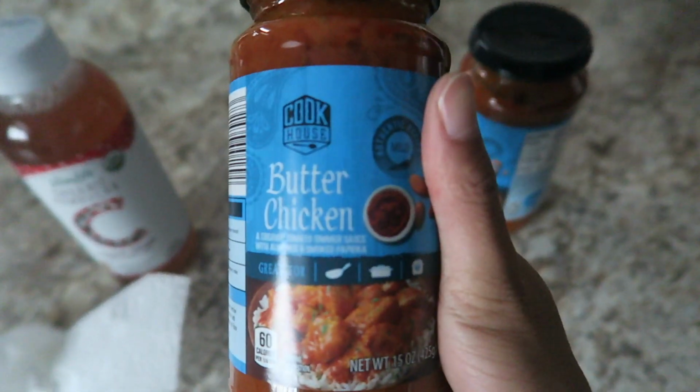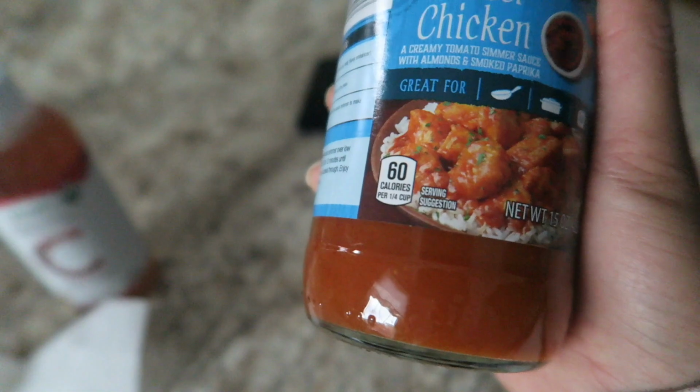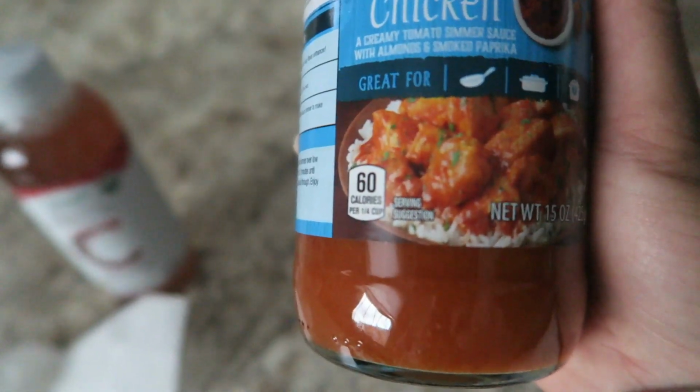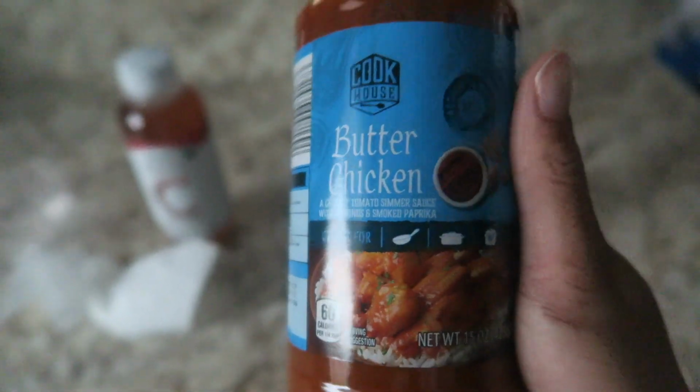Next is the Cookhouse butter chicken marinade, I guess you could call this. It's just a smoked simmer sauce. That's what it is. It's a creamy tomato simmer sauce with almonds and smoked paprika. I have tried the brand of the tikka masala sauce. Loved it, so I'm gonna try the butter chicken. I will let you guys know.